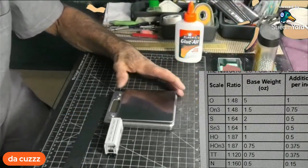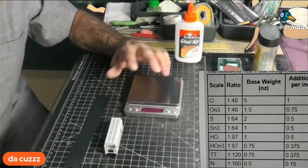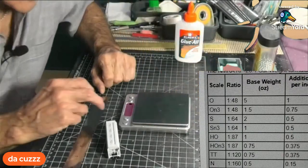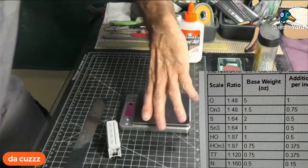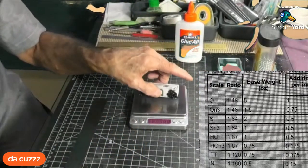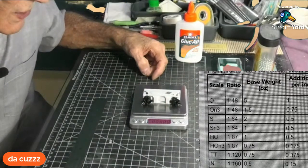All right, let's see where we're going to stand right now. I guess I can turn this way so you guys will be able to see it. Okay, where is the set button? There you go. All right, so right now it's at 0. Let's see what this car weighs before we do anything to it. This car weighs just over a half ounce.